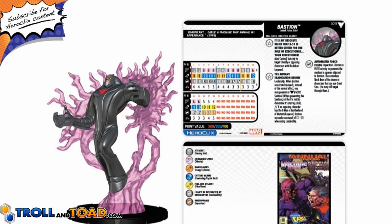His other trait is called Mutant Eradication Begins Leadership. When Bastion uses it and succeeds, instead of the normal effect, you may generate a G002 Sentinel. When generating the Sentinel, you got to roll for its starting click. If an opposing character has the X-Men or Brotherhood of Mutants keyword, Bastion succeeds on a result of a 4 through 6 when using leadership. So souped up leadership is really cool. And then also being able to generate an outside the game anything is just awesome. So super helpful there. Big thumbs up in my book.